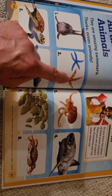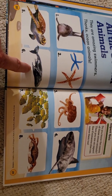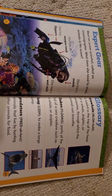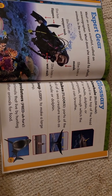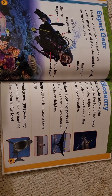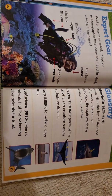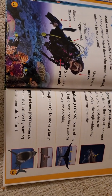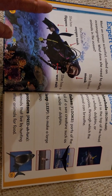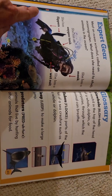So, dolphin, sea star, octopus, shark, sea turtle, humpback whale or whales, fish, and crabs. Expert gear. Meet an ocean scientist called an oceanographer. What does she need to study animals in the ocean? Well, she needs a mask, an oxygen tank. She needs to have air under the water because she doesn't breathe water. She has a wetsuit that keeps her warm and protects her. Then she has flippers so she can swim through the water. So oxygen, mask, wetsuit, flippers.